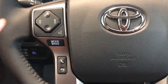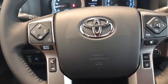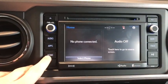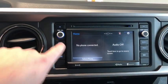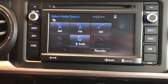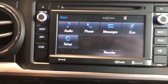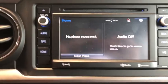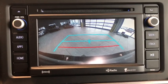On the left hand side is for entertainment system. We've got our mode selector, channel selector, we've got our volume, voice recognition, and hands-free calling. So more on that entertainment system over here. So nice and basic, it's everything you need and nothing you don't. We got our audio system and our Bluetooth phone connectivity. Looking at our audio system, we got the AM, FM, and XM capabilities, as well as Bluetooth, USB, auxiliary, and CD. And then we have some audio, phone, and message applications, plus we've got our eco mode giving us our consumption rates. So we will pop it into reverse, and there's our backup camera, nice crisp view of what's going on.